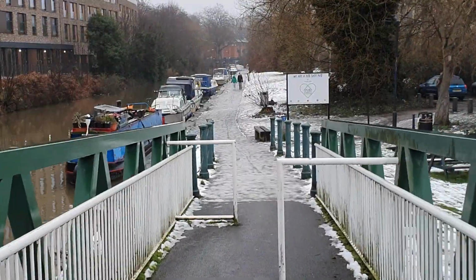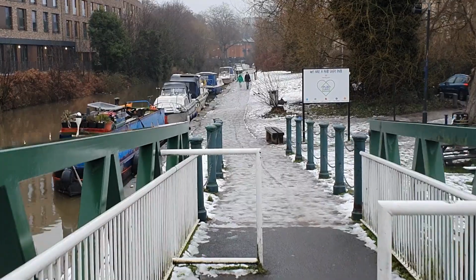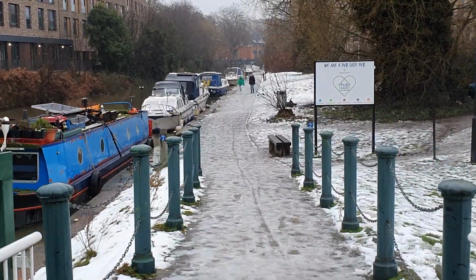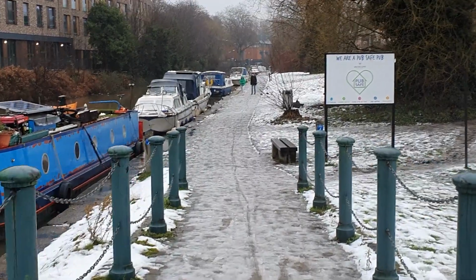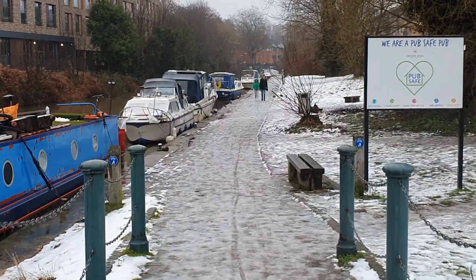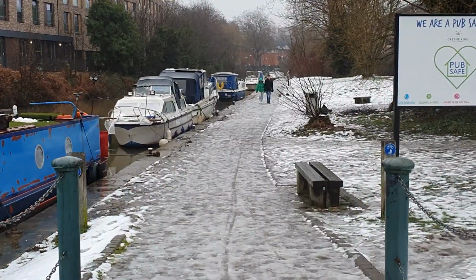I mentioned it earlier, but if you're hearing the funny noise, that's my feet. I've got spikes on the bottom of my hiking boots to give me a bit more grip with this snow, ice and slush.